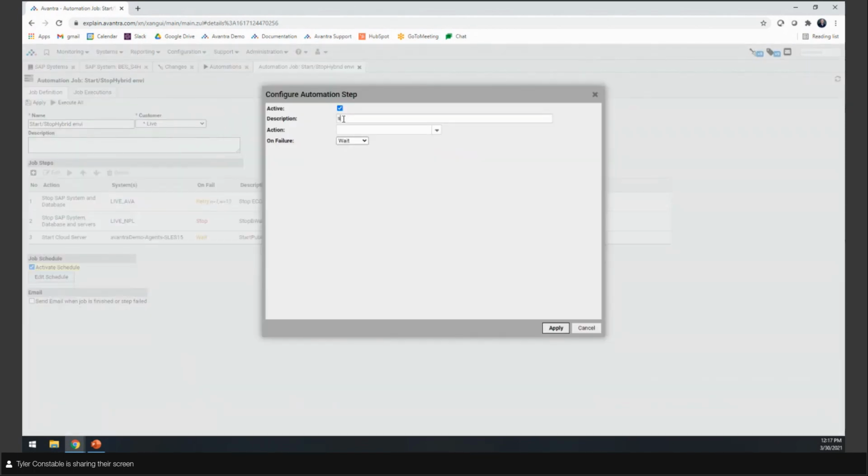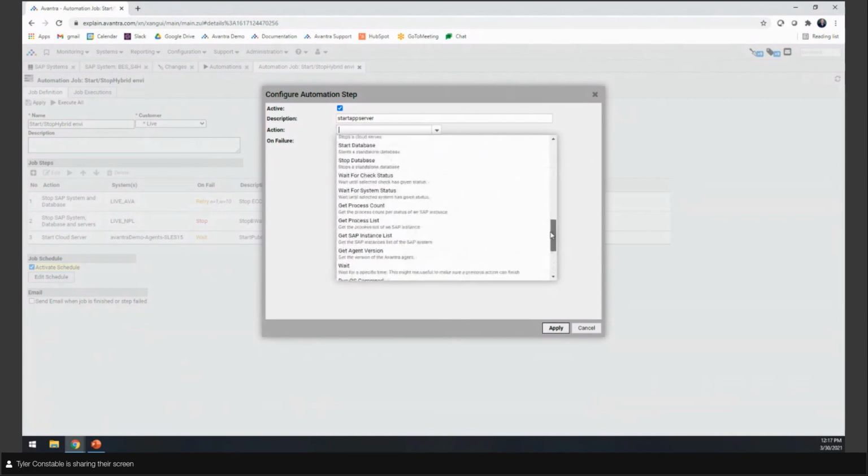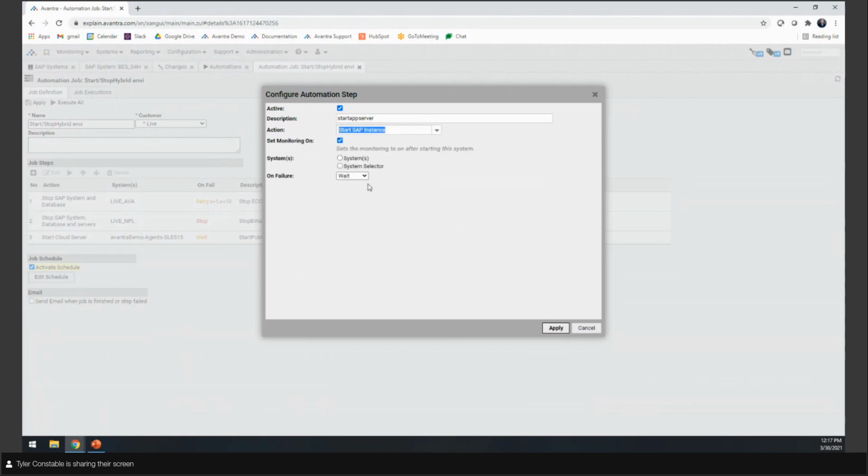So the app server is already built. It's just off to the side sleeping. So it's not costing us much money, very, very minimal with it being shut down in the public cloud. And let's see here, start instance here. So here's my additional application server.